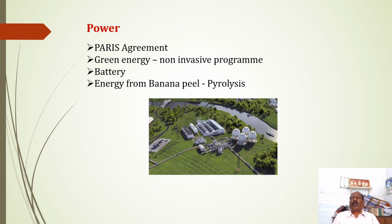So what they are now suggesting is that in a local area, definitely solar power will be high. Other than that, the wind velocity, and then the biomass available in the local area. These things must be used to produce the energy for the local need. This is called the non-invasive program.